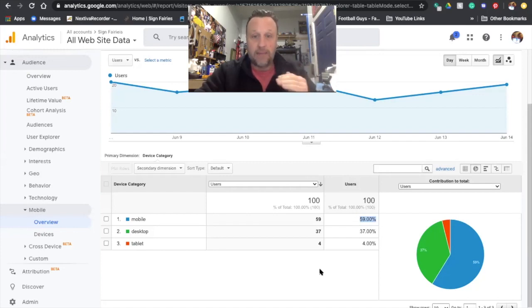What I will tell you is it is the majority of what people will look at. Mobile will be the primary source of people looking for your website, and it's got to be simple, and it's got to boot up fast, and it's really, really, really important.